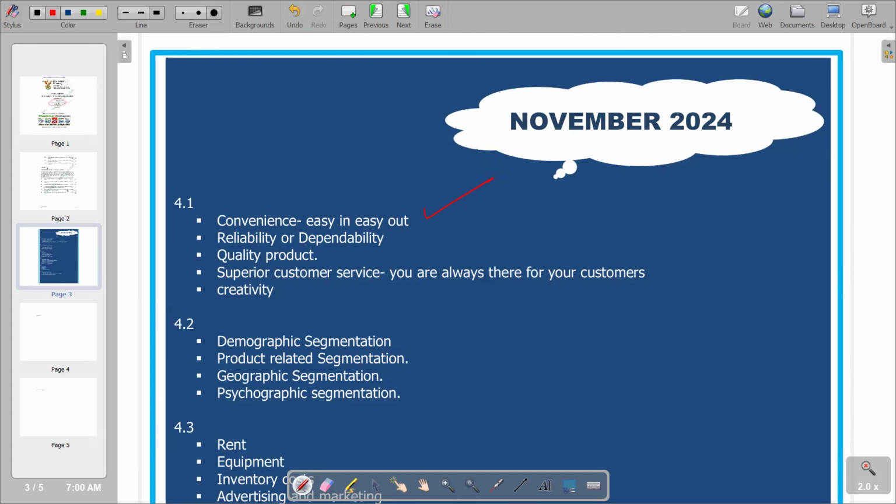The second is reliability or dependability. It should be reliable, that every time the customer needs the fuel is always available. So this becomes the second part that we have, which is dependability. Then moving on to the third one is a quality product. So the product that is going to be offered in terms of the fuel should be a quality product that is going to last as expected. So that's how it can also be an attribute that can be distinguished from other competitors.